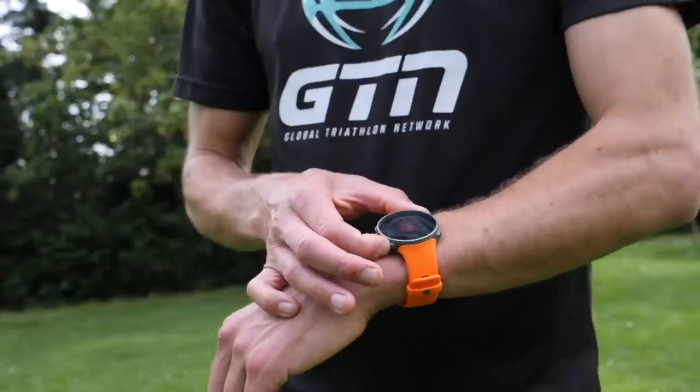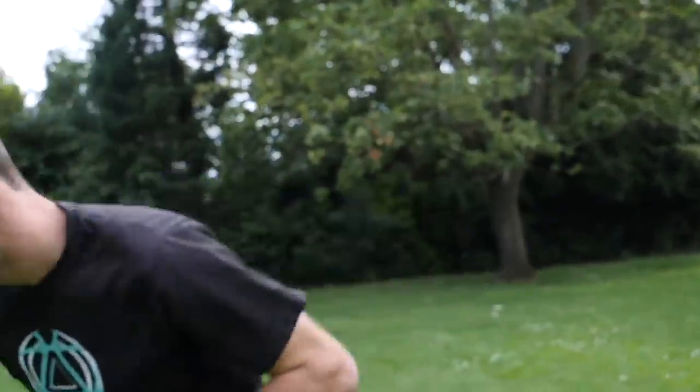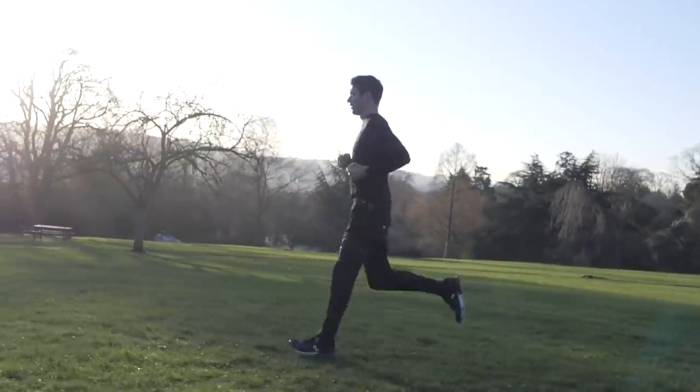Cadence is simply the number of strides you take per minute, and a lot of smartwatches will automatically measure that, but just be aware they quite often take just one foot, so just your left or just your right foot per minute. If you get a number somewhere between say 70 and 90, you simply need to double it to get your actual strides per minute. And yes, this can be referred to as SPM or cadence or strides per minute, it's all interchangeable.